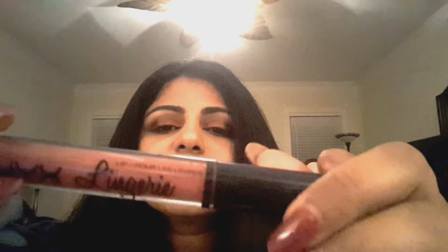The other one I picked up is called Grunge, and it is a really dark brown shade. I wanted to do that for the fall. I want to do a really dark color. And then I picked the NYX Lingerie liquid lipsticks, and this one, I believe, is Exotic, and it is a reddish nude. It's pretty nude, but has more of a red tint to it. Super comfortable. I love these liquid lipsticks.